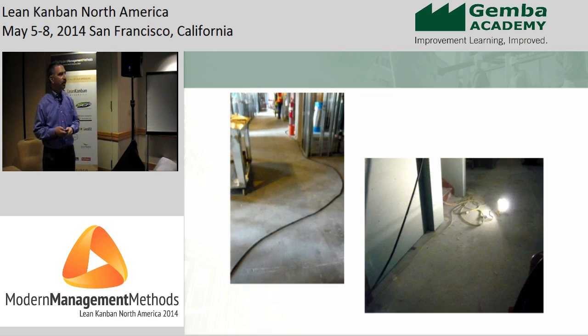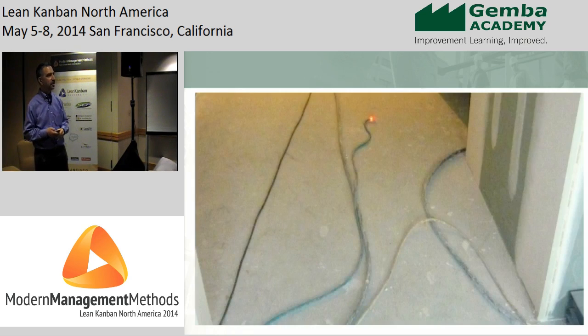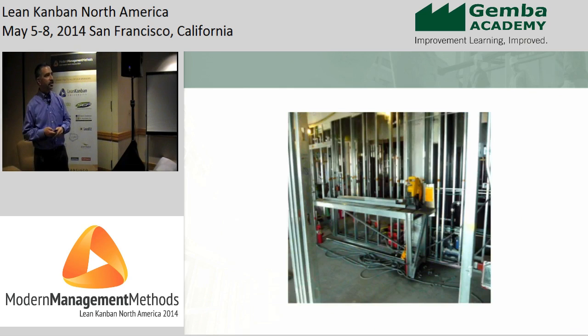Again, this is work in process. You can see the cord at the bottom of a stairway. Those are the stairs that the construction workers are using for access. Again, cords on the floor, scattered outside doorways, curling around corners. You can see this is at a saw station that's been built for the job, and there you can see the fire extinguisher, but again, all the cords that are on the floor.